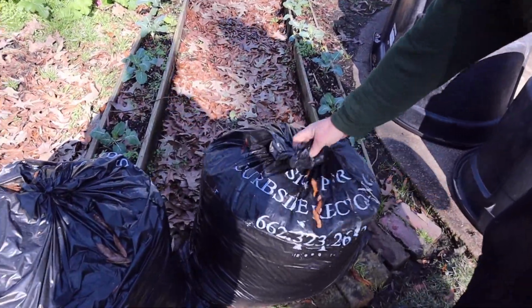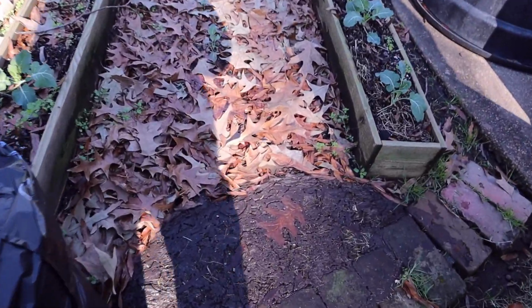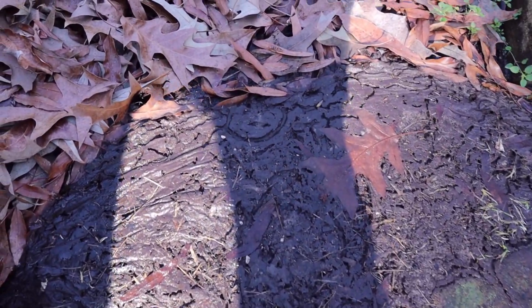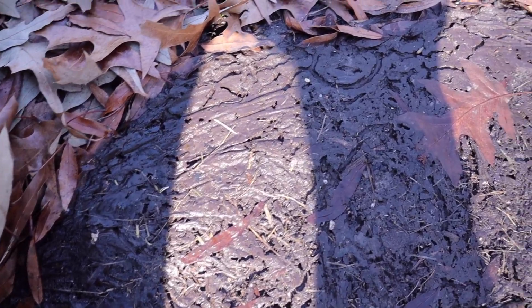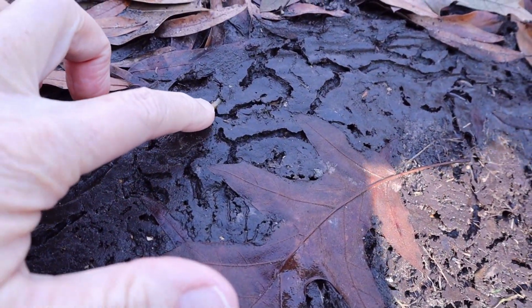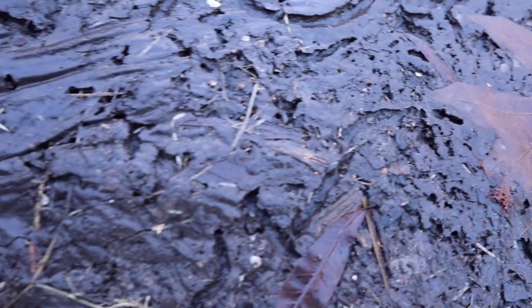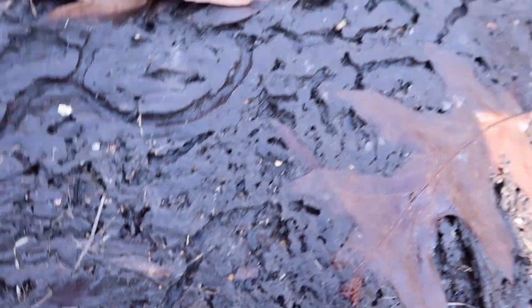These are bags of leaves that the neighbors have chopped in their yard. Oh, cool. Look under here. Look at all the earthworm trails, all the earthworm tunnels. Oh, is that him? Yep, there's the earthworm right under there. You see him moving? Look at all the earthworm trails under here. Cool. Anyway, these are bags that our neighbors have given us of chopped leaves.